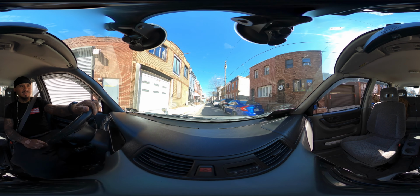I'm gonna make this left-hand turn here, and then I'm gonna make another left. Back on Oregon Ave. And I can't even make a left down Marshall. Marshall comes up, so I would have to make a left. Wow. I'm gonna make a right because I don't feel like going through that.